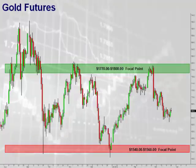Next, I want to take a look at gold futures, and gold is at an interesting juncture. We really are right at the bottom end of the retracement levels. We were suggesting that for this wedge to potentially see a bullish move back into the mid 1700s, we would need to see the 1630 to 1640 level hold.